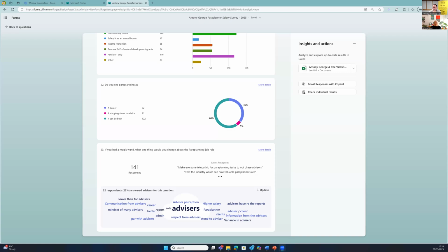Okay, so if we look at, if you had a magic wand, one thing which you changed about the paraplanning job role, advisor is the biggest. I see advisor a hell of a lot of times in that report. 206 people said advisor. I can see advisor 3, 4, 5, 6, 7 times there. So again, just relating back to Rachel's getting blood out of a stone, and it seems to be the biggest problem within the paraplanning world.